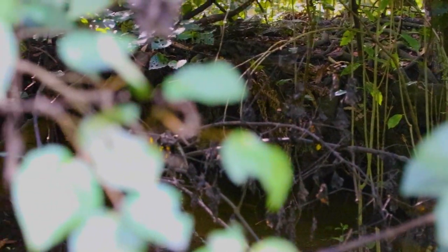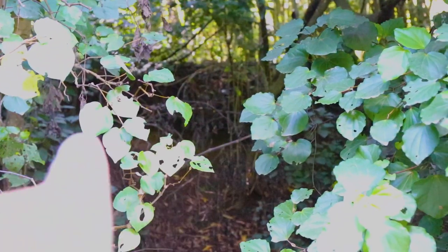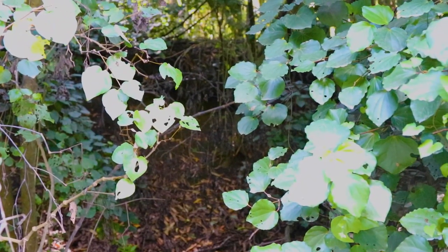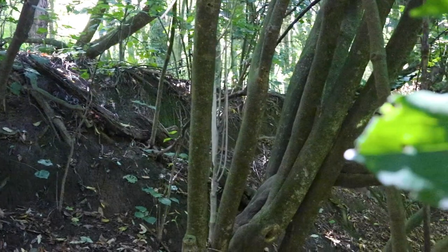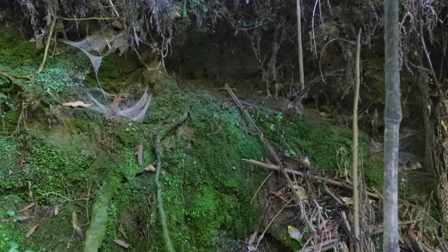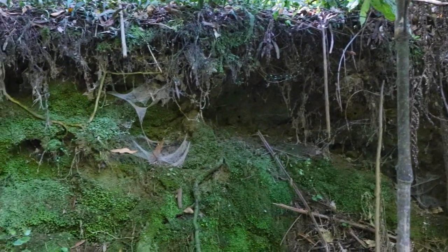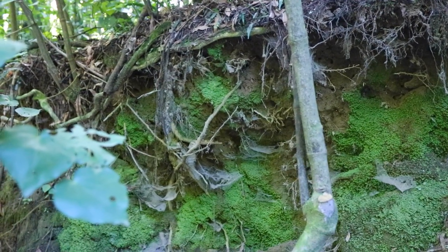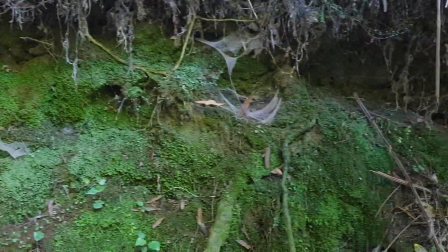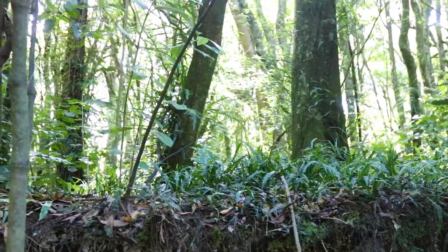There's a cliff bank that runs behind all these bushes, up there. And that's where the glowworms hide. Full of glowworms up there, all behind here. This may not look like much, but at night time, this bank becomes full of little blue and green stars right below the bush.